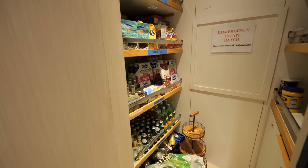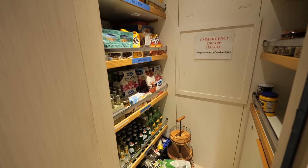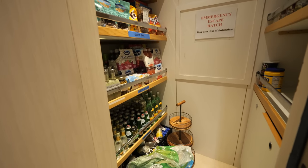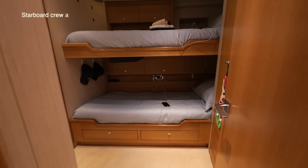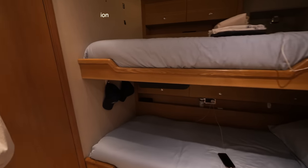As we head towards the crew accommodation and mess area, to port there are a set of stairs leading up to a pantry area. This is the starboard crew accommodation with the same layout as is found in the other two crew cabins. All of the crew cabins aboard the Big Blue have their own en-suites.